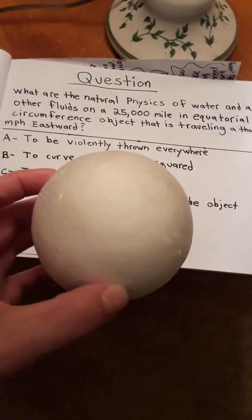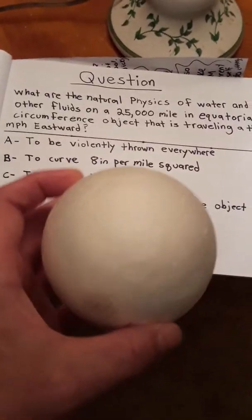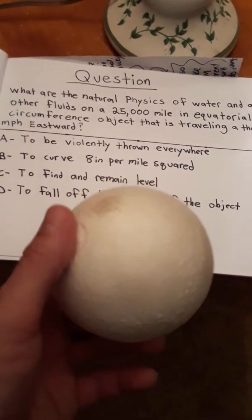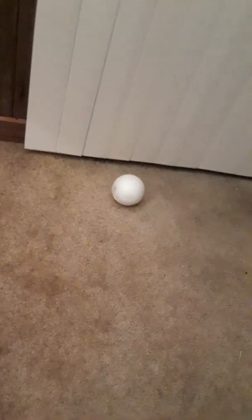How can this be? If you want to say a really stupid answer like, well, the ball is so big that everything's going to look flat on it. Yeah, that makes a lot of sense. The ball is so big that everything's going to look flat on it. Yeah, that doesn't make any sense. It's a ball. There's not much flatness on this. So save that remark, please, because that doesn't make sense.